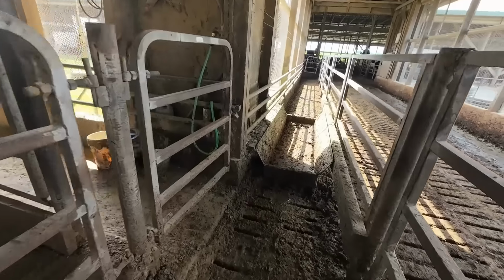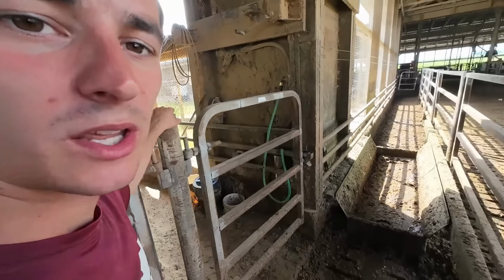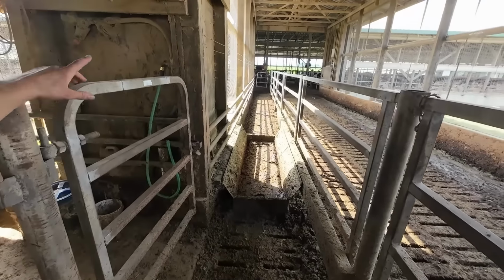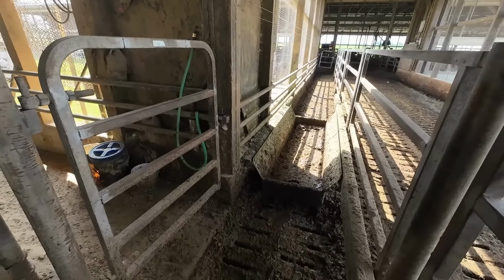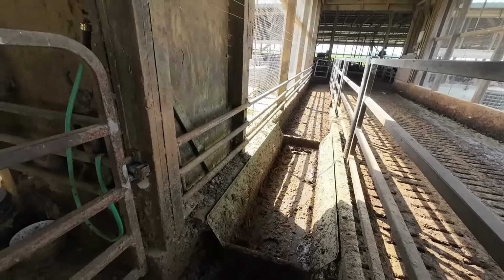I'm gonna get this foot bath cleaned up. We want to run that this afternoon again. We were running a product called Ultra 2-in-1, and on back order, we can't get more of it right now, so we're just gonna run straight formaldehyde today the next 3 days to try and get rid of any hoof warts that we have on the cows.